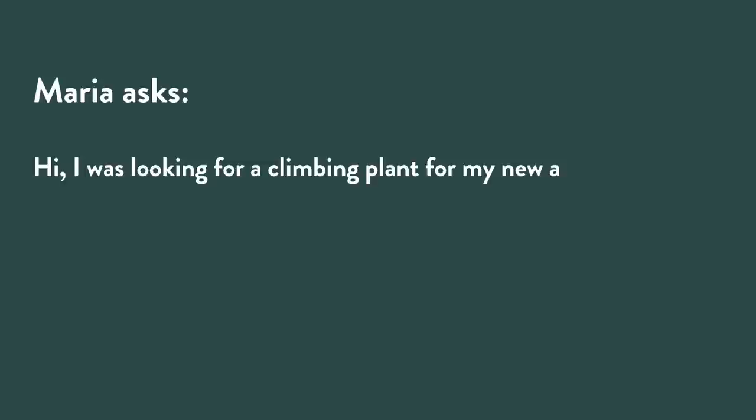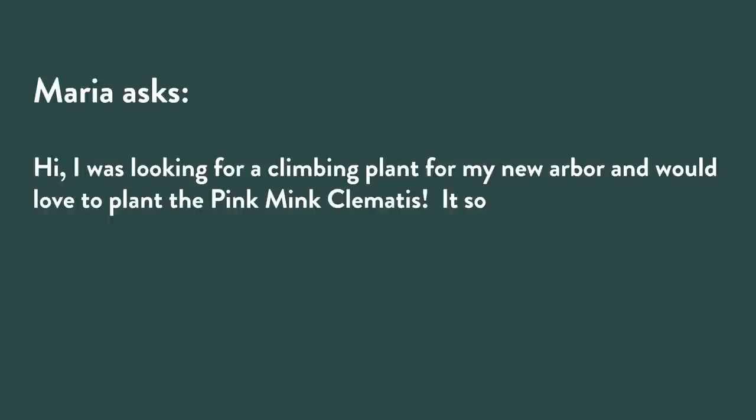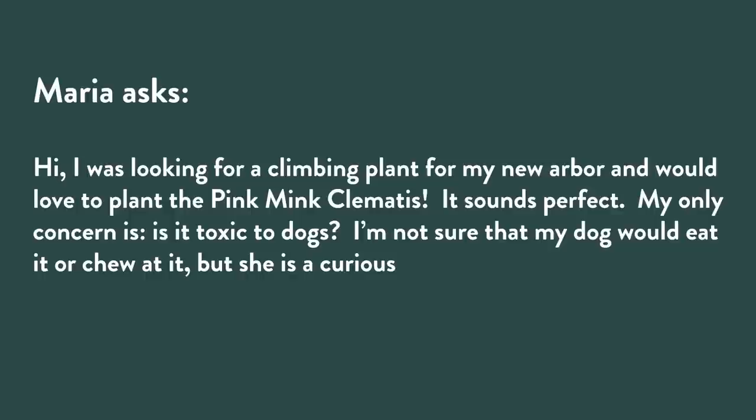Okay. I was looking for a climbing plant for my new arbor, and I'd love to plant the Pink Mink clematis. That was our plant on trial a few weeks ago. My only concern is, is it toxic to dogs? I'm not sure that my dog would eat it, but she is a curious dog. Any advice would be appreciated.